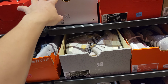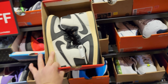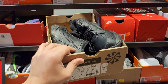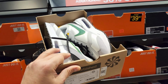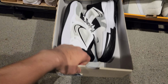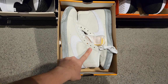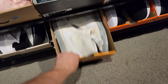Some Jordan 1 lows right there. Size 7, they do have some Terminators. Kind of look like Dunks, but more OG looking. More Monarchs going for $38, slightly imperfect. Bigger sizes, Air Max Dawns, gently worn, going for $58. Kyrie Lows, going for retail, I guess. Then we got some mids right here, Blazer mids with that crack leather. That looks really weird right there, $80.